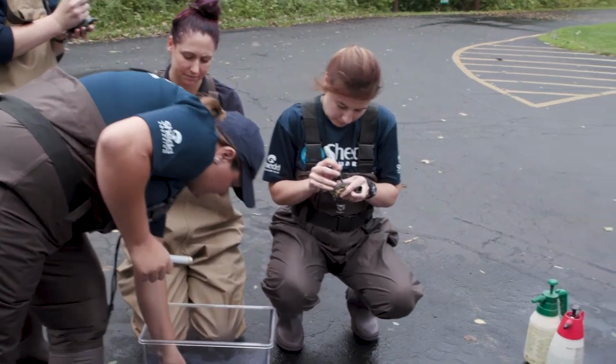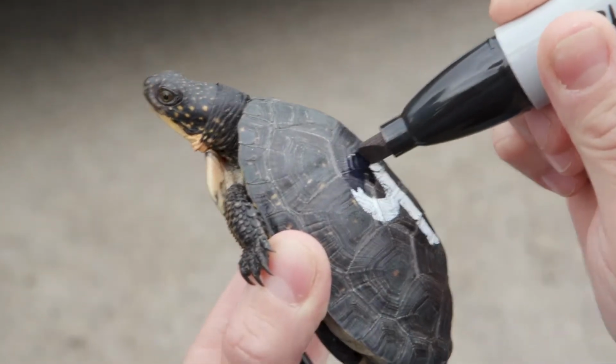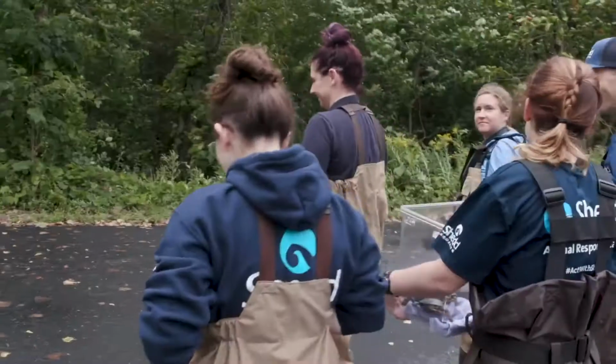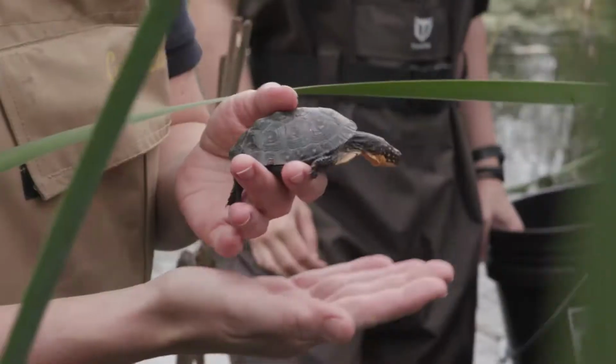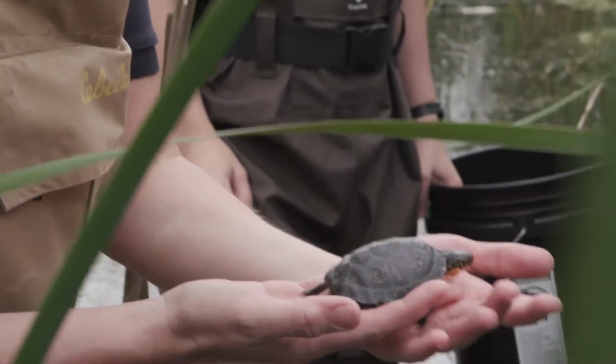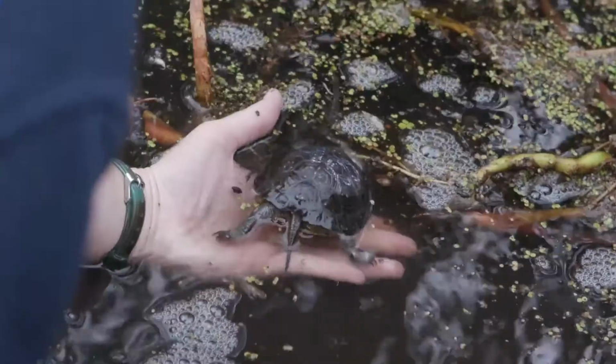When the time comes for the turtles to leave, we measure and weigh each turtle one more time. We cover the numbers with a black, non-toxic paint pen so that the white markings can't be seen by predators in the wild. This ink will eventually come off as they continue to grow. You might think turtles are slow, but you should see how quickly some of them dive or plop into the water when we re-release them.